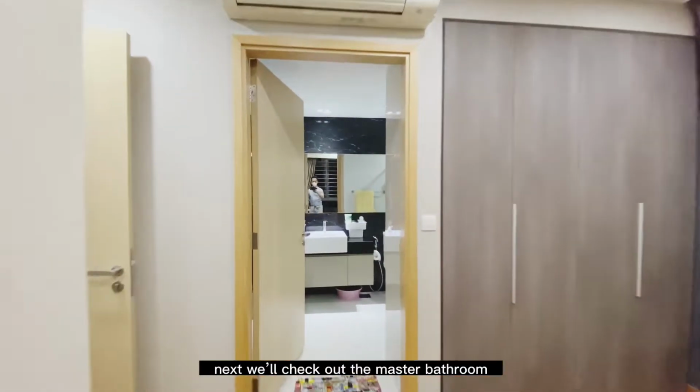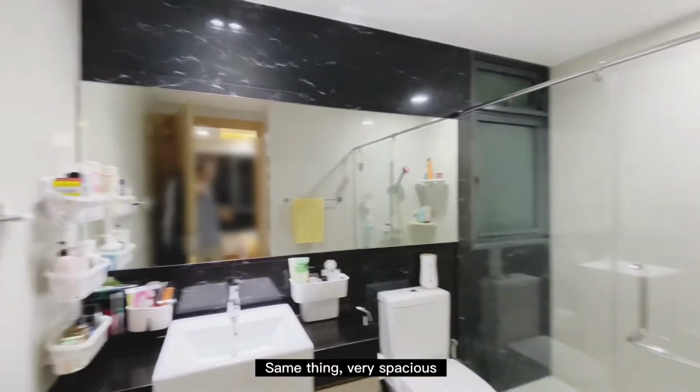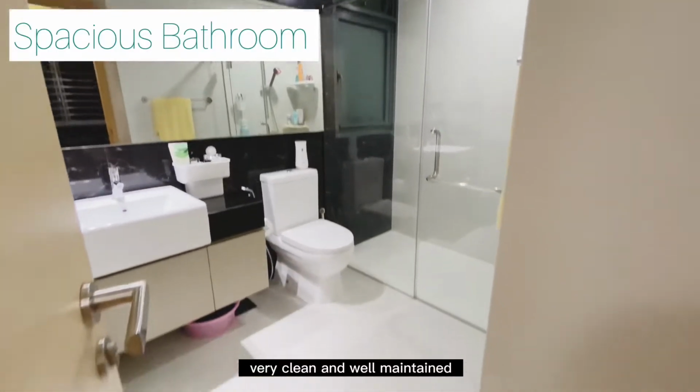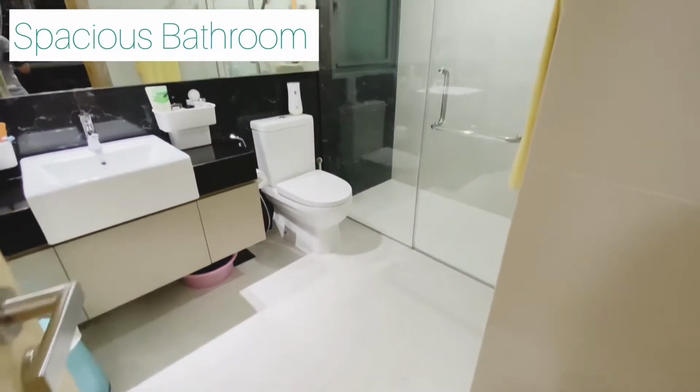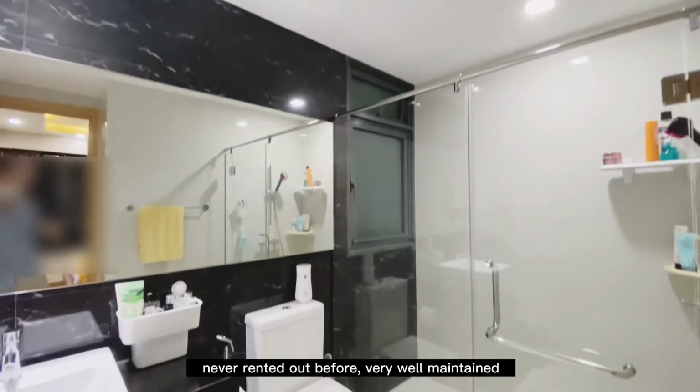Okay, next we check out the master bathroom. Same thing, very spacious, very clean and well maintained. Well, this unit, since day one, is stayed by the owner, never rented out before. Very well maintained.